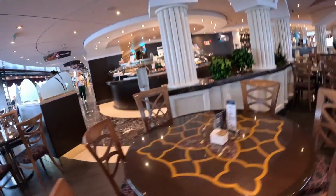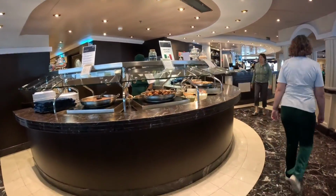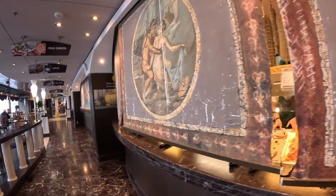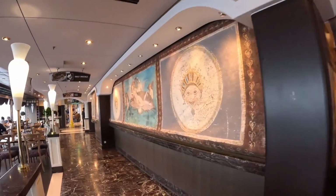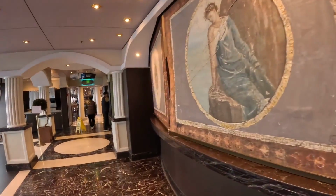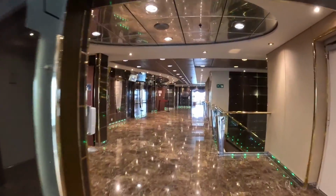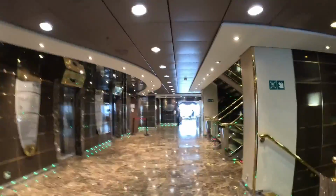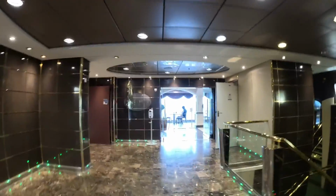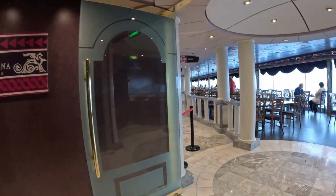Trying to film during a time when there's not a lot of people here between meals. Looks like they're just setting up for lunch. They have these drop-down curtains, and then they pull them up when it's time to eat. I believe lunch was served between 12 and 4. Those are the aft elevators here, but the buffet continued on forward. You can cross over and again turn to the right towards aft. There's buffet, and also you can turn left in the front half of the buffet.